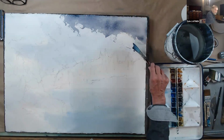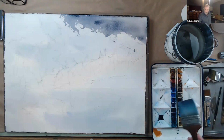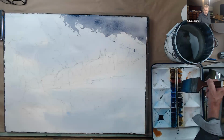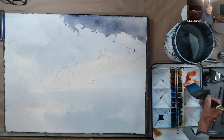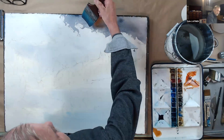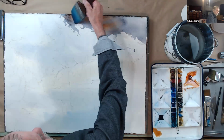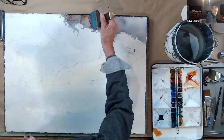But now that this is totally wet, I can charge color into that. So I'm going to try charging in some quinacridone sienna. It's kind of a bright orange, but using the neutral tint already, it's going to neutralize that. Hard orange into a subtle grayed orange this way.